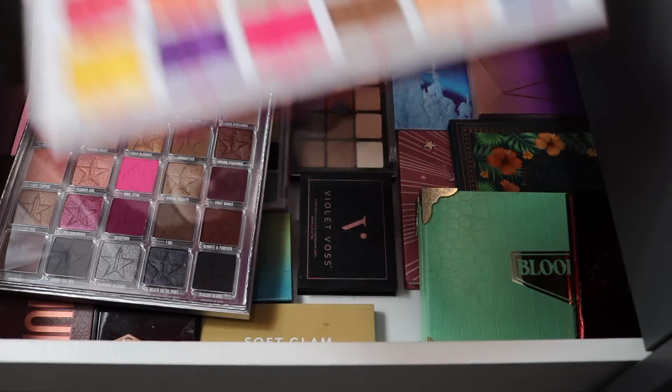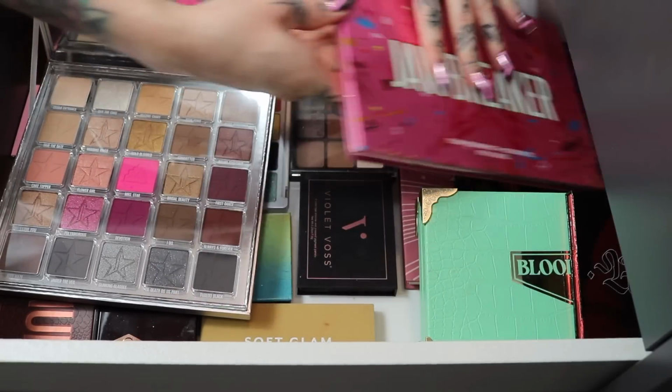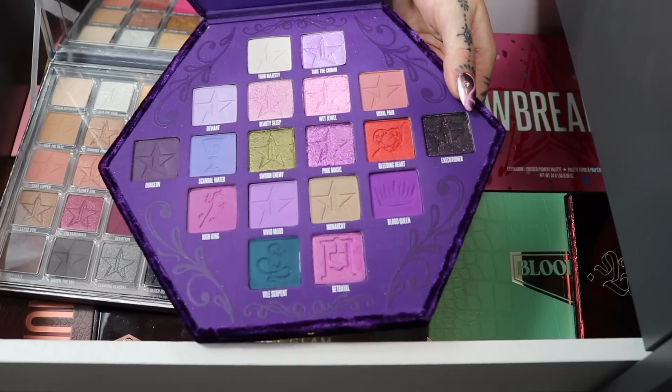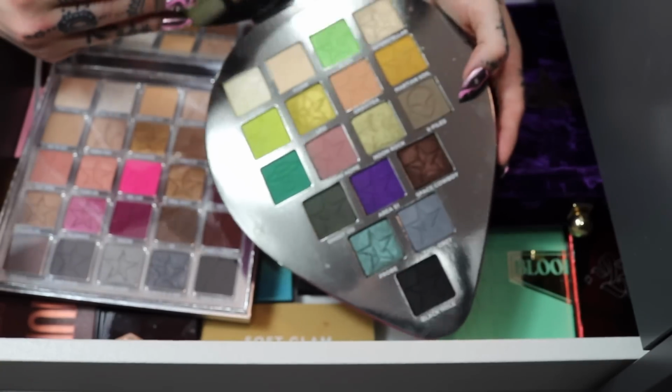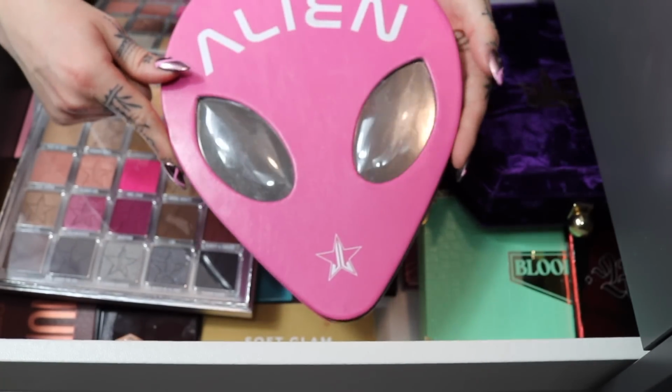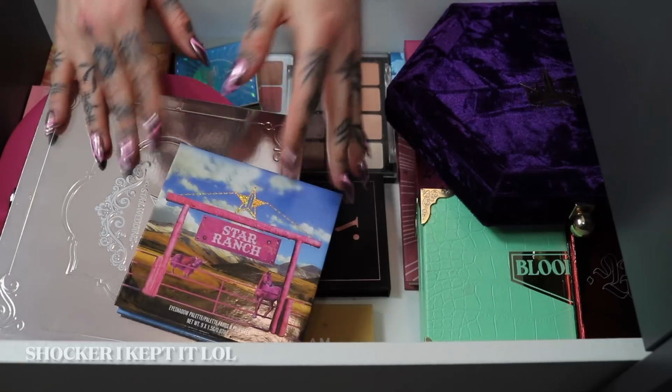How about the other ones? I got the Jawbreaker. This one's just a super fun, colorful one. No, I want to hang on to it. Bloodlust. Fun purples. I want to hang on to it. Alien. I don't know if I necessarily need the Alien palette. Let's put it here for now. And then I have Star Range. I kind of want to keep that one too.